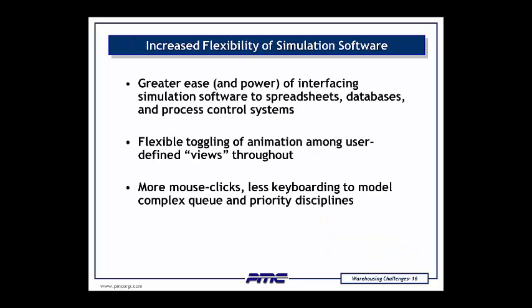And likewise, simulation software, nowadays all the packages will talk nicely, getting input from and output to an Excel workbook. And most of them will work nicely with talking to a database. It's often Microsoft Access, but it doesn't have to be. And process control systems, which produce reports like frequency of AGV or forklift travel, can be customized to make interface and produce data for the simulation software to use.